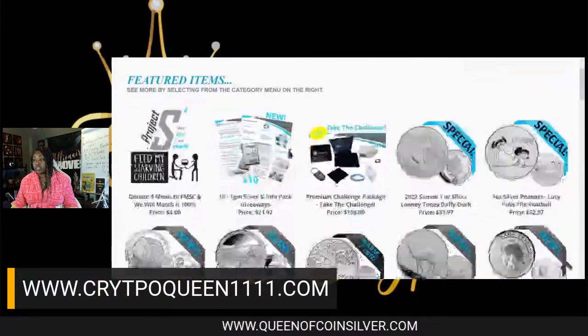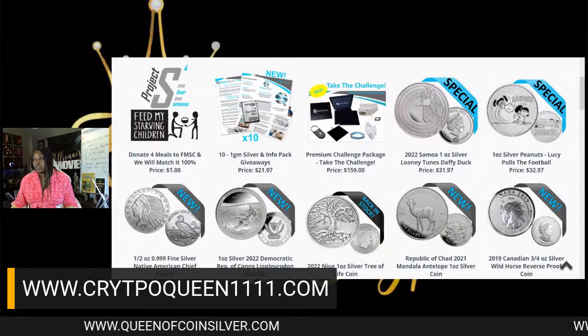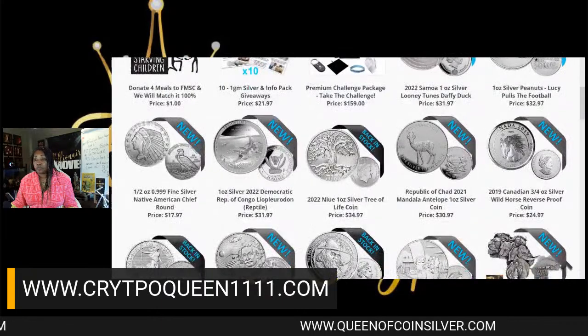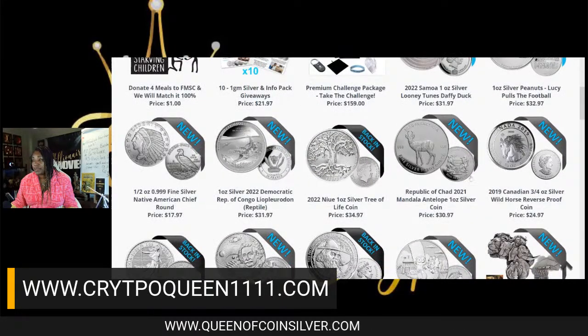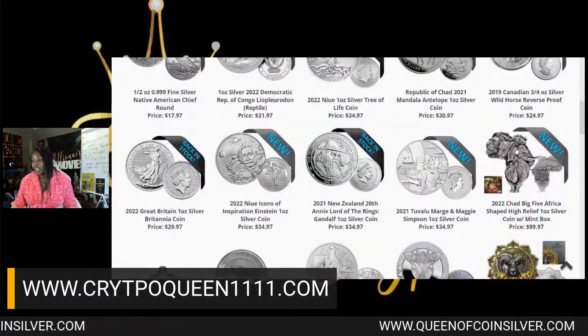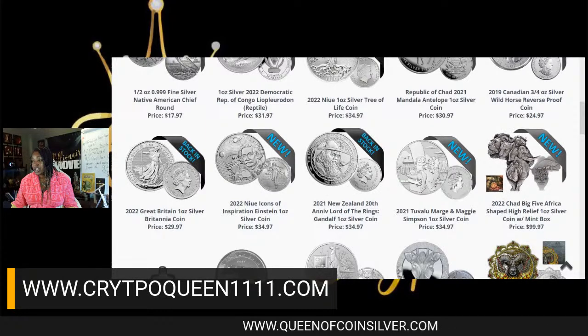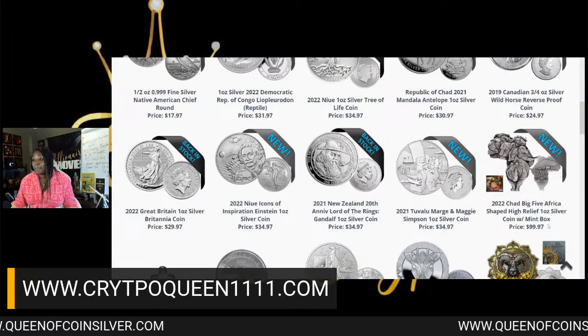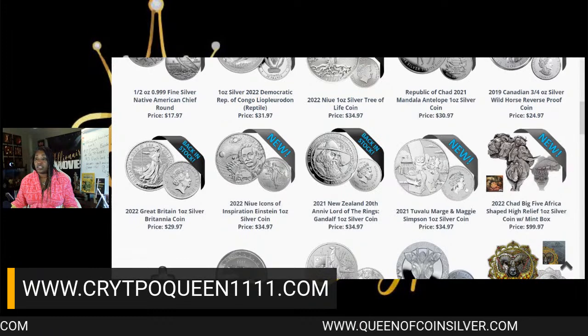Still some great silver opportunities for you in there that show Queen Elizabeth portraits and pictures. Get them while you can. Everything of high value here is usually limited mint. If you like Looney Tunes, you can get her picture on it. If you just like Peanuts, right? But anything with the Queen's pictures, the Tree of Life, Wild Horse Reverse Proof, right? If you like Africa, this is a nicely shaped Africa piece, a 1 ounce silver coin. This comes with the mint box as well. Let me show that to you all.